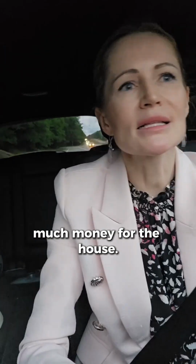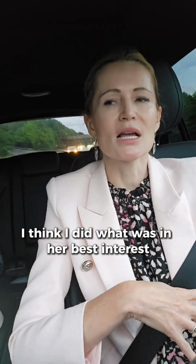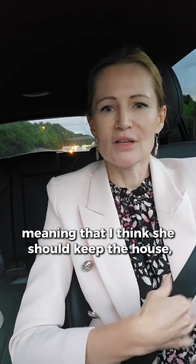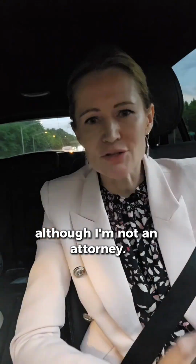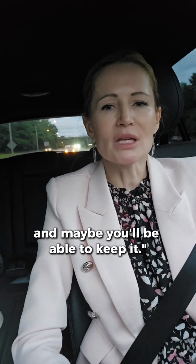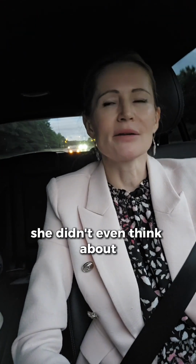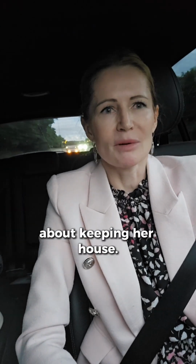So I referred her to some attorneys that I know, and she's actually working with them on keeping the house. Instead of telling her, oh, you can get this amount of money for the house, let's list it tomorrow, I did what was in her best interest, meaning I think she should keep the house. I'm not an attorney, but she was crying, she didn't want to leave the house. I told her, you don't have to sell it, let's try to fight for it. In her despair, she didn't even think about hiring her own attorney and asking about keeping her house.